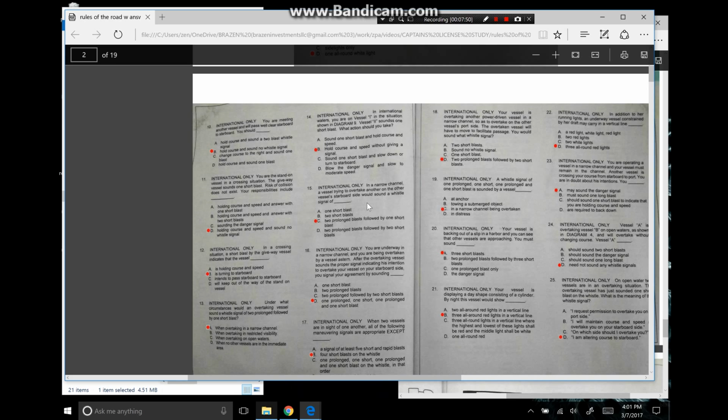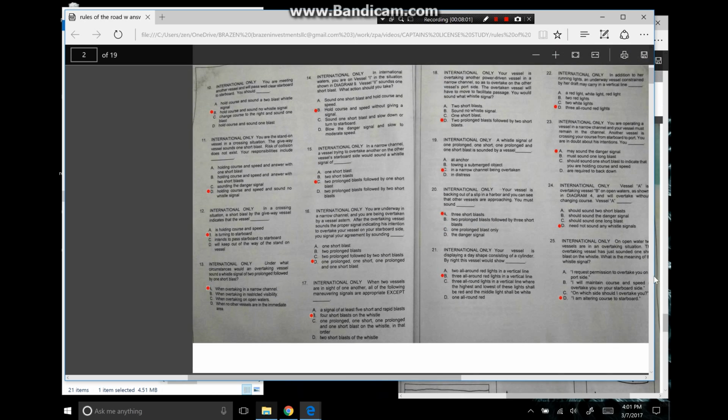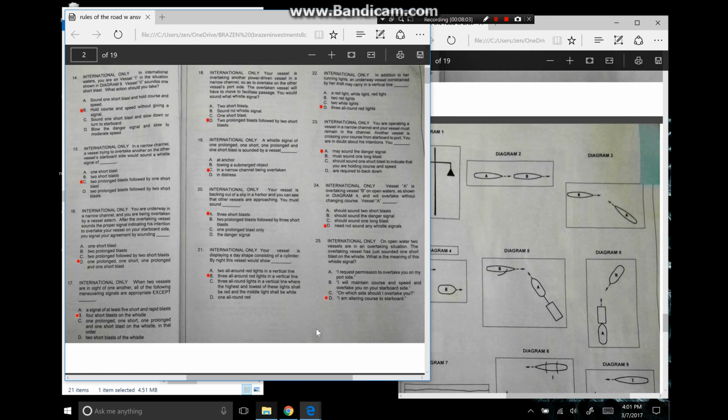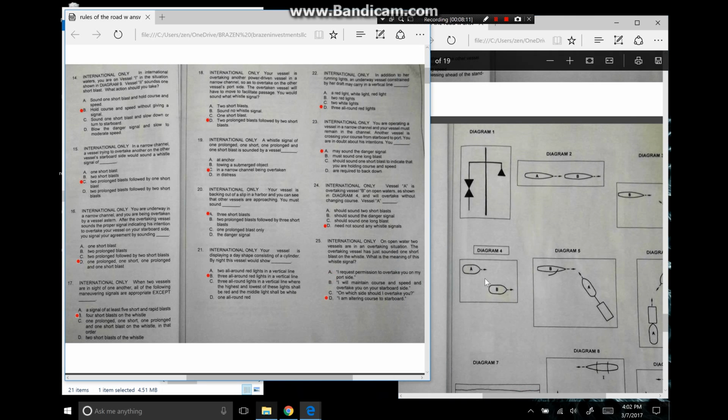Okay, 24, international only. Vessel A is overtaking vessel B in open waters as shown in diagram 4. Let's see what diagram 4 looks like. There's diagram 4 right here. So vessel A is overtaking vessel B in open waters as shown in diagram 4 and will overtake without changing course. Vessel A, D, need not sound any whistle signal.